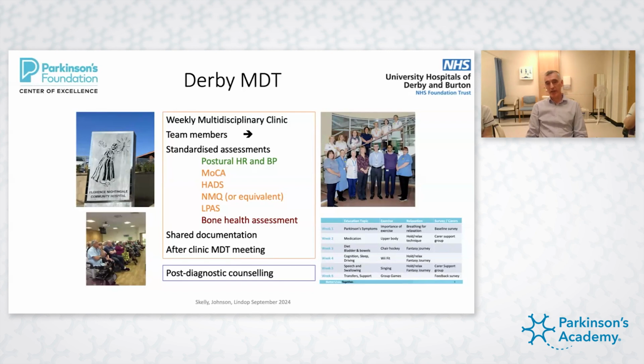At the weekly clinic, we undertake standardized assessments. One thing that we've been doing for very many years is postural blood pressures and heart rates. And we also do a number of other standardized, both objective and subjective questionnaires. Bone health assessments have improved over the last couple of years, and these are led by the RGN in our clinic. So we have shared documentation, which is now electronic, and after the clinic we have an MDT meeting. Newly diagnosed patients get a call from our Parkinson's nurse so that counselling about the diagnosis can be given in a timely fashion.